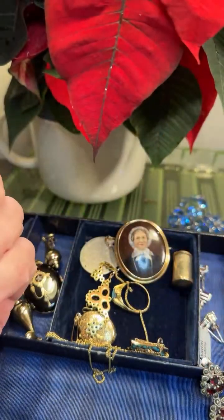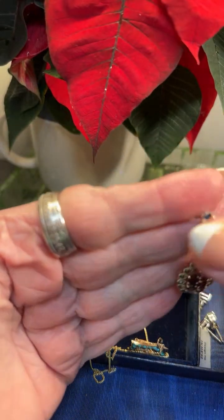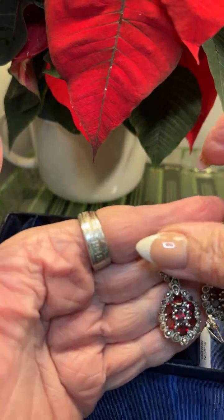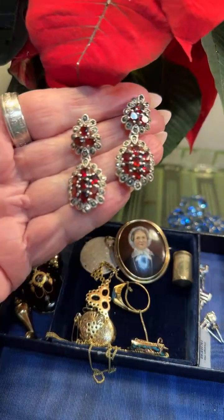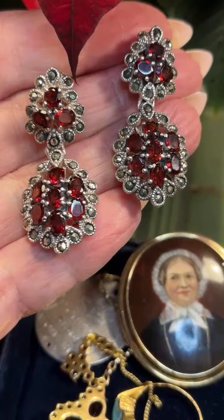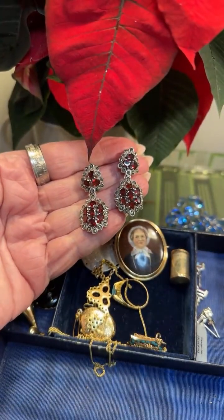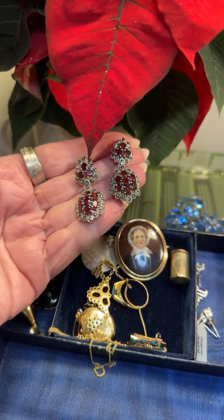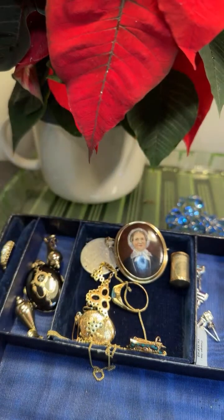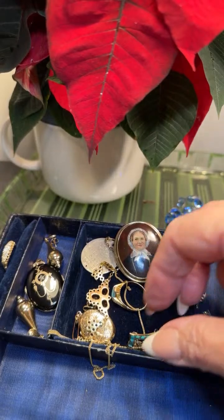Oh, hi Kim. Kim loves her garnets. Now, these are Art Deco inspired. They're not Art Deco, but it's where they were inspired. They're like the 80s does Art Deco. Are they still stunning? Yes. Those are sterling as well. We were doing gold, but they were there.